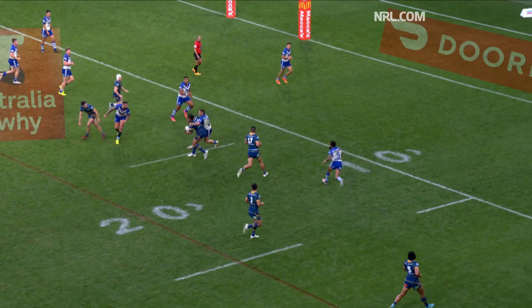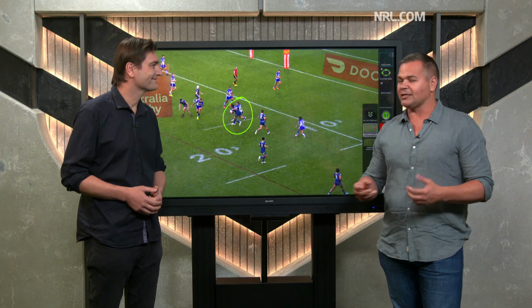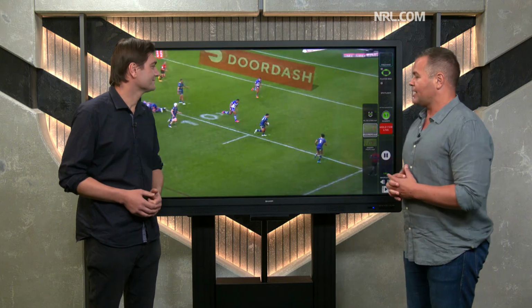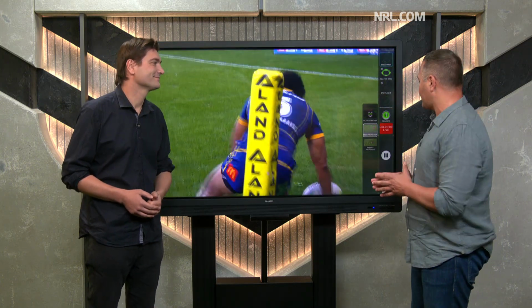There it is. So as many one-on-ones as they can get with Junior Paulo means he's going to have the ability to promote the ball. He's really hard to handle. When he carries tight, there's three men in the tackle. When he carries a little bit wider, there's only one man at times in the tackle. He gets his hands free against the Bulldogs a few weeks ago, and Wonga Blake goes in and scores the try in the right-hand side corner.